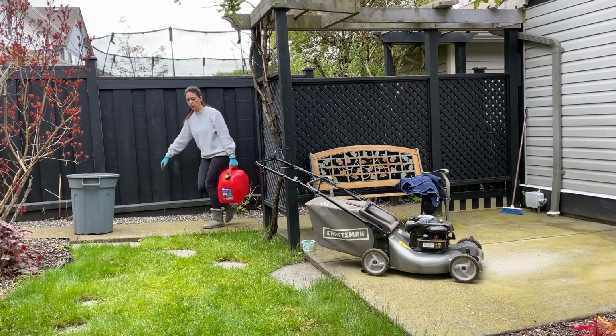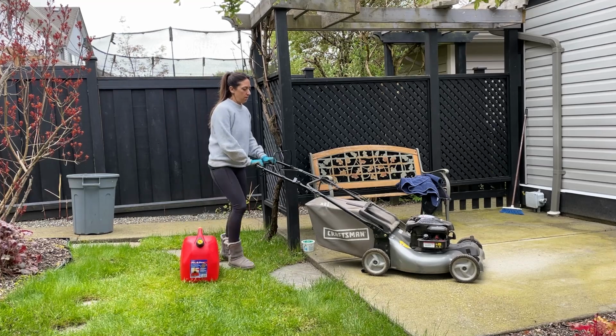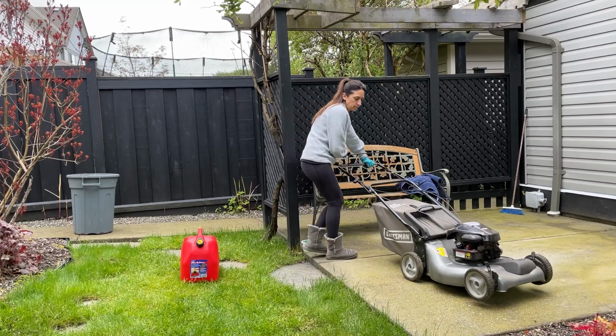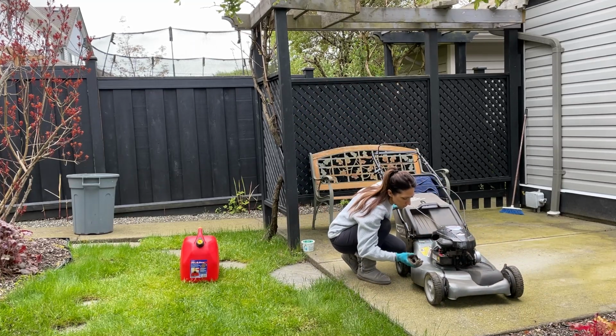Okay, now we're getting to the actual reason why I came out here in the first place. Time to mow the lawn. I know it's probably gonna need some gas because I remember last time I tried to mow, the lawnmower wouldn't start. And then I realized, oh shoot, there's no gas in it, so I added gas into it. But then I still couldn't start it. So I never ended up mowing the lawn.